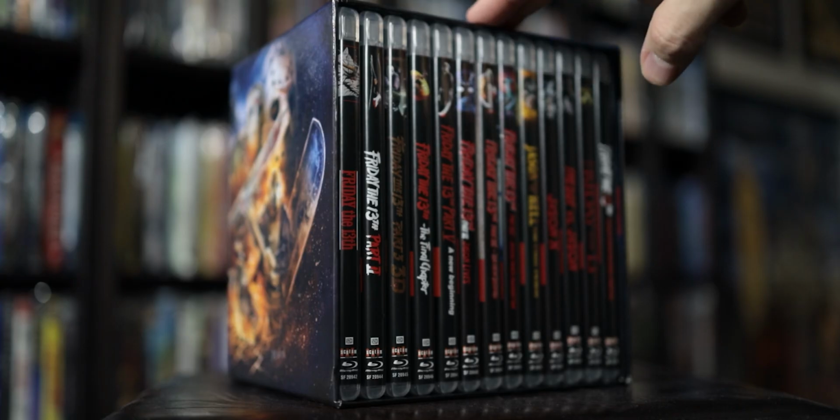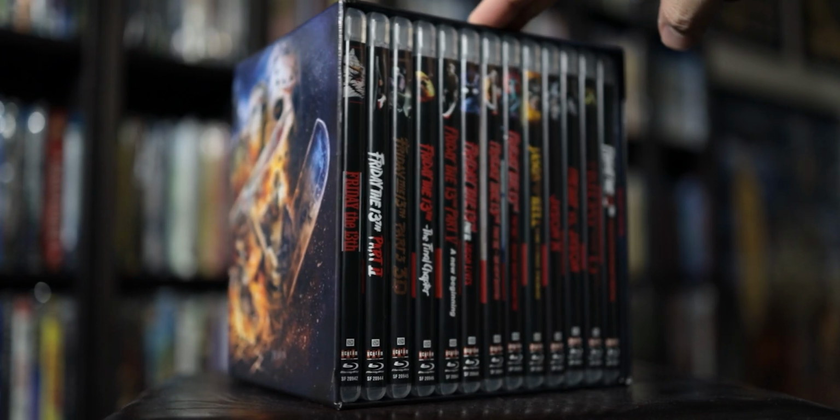This box is built terribly. I'll put some B-roll in right now of me just sort of wiggling it. I'm afraid this box is not going to last for more than a couple years just sitting on a shelf because it is very flimsy. Without the movies in it, it's just 5 pieces of cardboard. So that's understandable. For the price that this thing goes for, especially directly from Scream Factory, this should be made a little bit nicer, period.